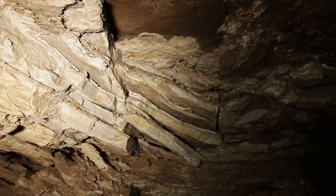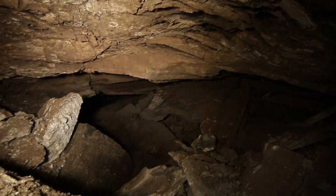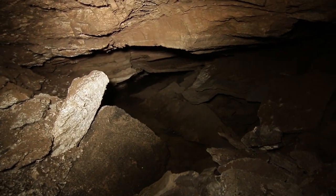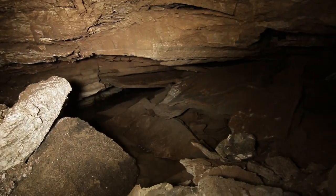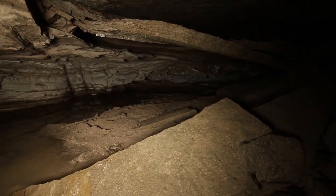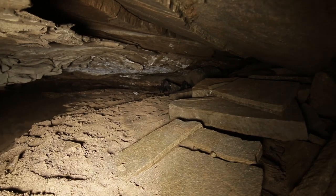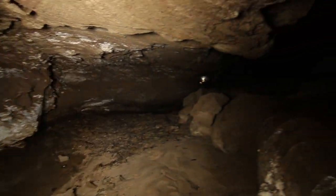So this lovely collapsey slabs area is kind of where we're continuing, because the cave continues that way. We follow the water, and there are big flat slabs that have already collapsed there and there. You can see them ready to shelve off. And the end is down there somewhere. We have to keep going. Back to another crawl, folks. All right, we're out of the crawl now.